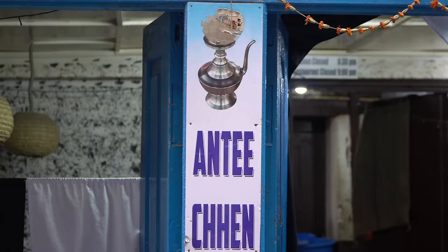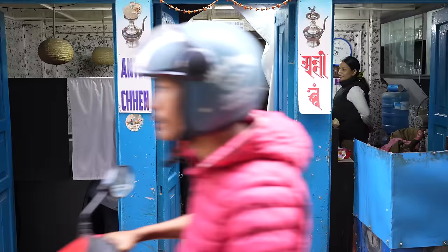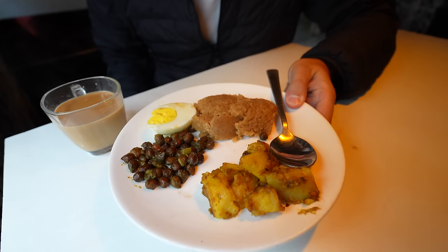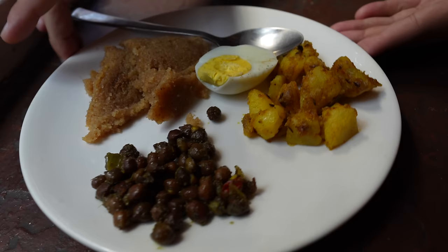So we just popped into this little blue shop and they have a tiny little kitchen and they're serving halwa, semolina halwa with potatoes. So we just ordered up, we came upstairs, let's try it out. This is a really interesting looking platter that we've ordered up here. There is some chickpeas that look like they've been stewed or curried, and then some potatoes, half a boiled egg, and then this is the semolina halwa.